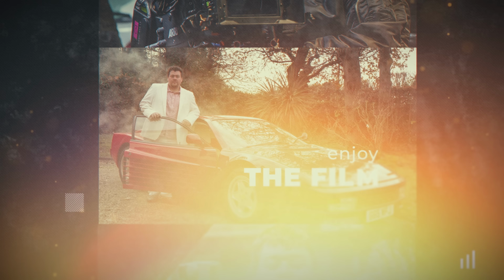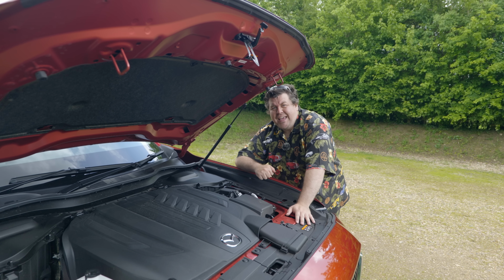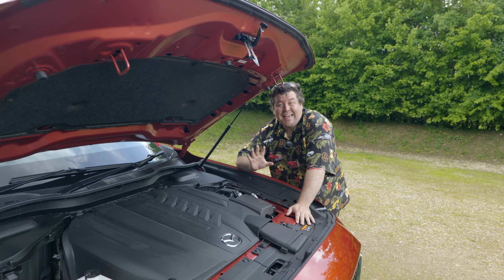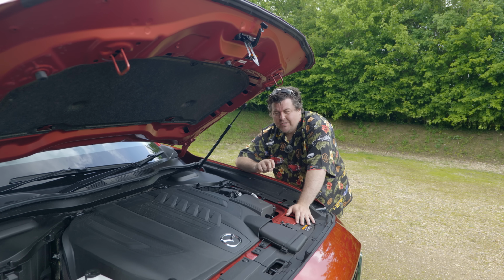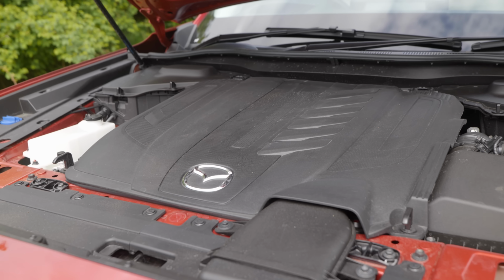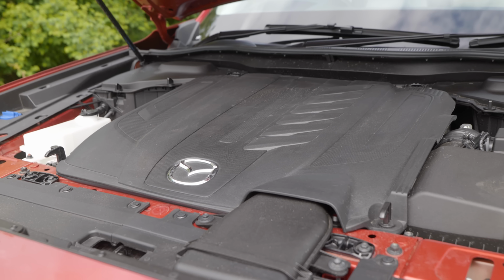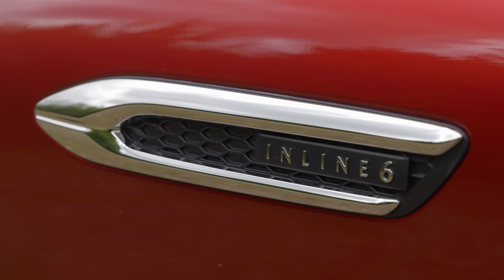Because that likely is what's piqued your interest. And there are essentially two for the CX-60, both of which are notable in their own way. The first, and I suppose by today's standards, the most conventional, is a 2.5-litre plug-in hybrid that makes 327 horsepower, making it the most powerful road-going car the firm have ever sold. And then you have this, an all-new 3.3-litre straight-six, as it's keen to remind you on the side of the car, diesel engine, which is available in two flavours.